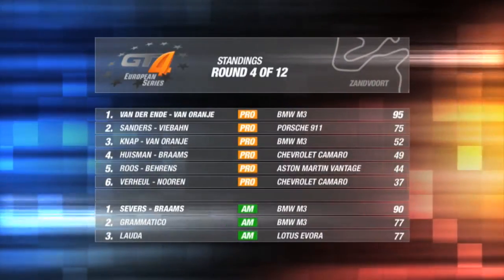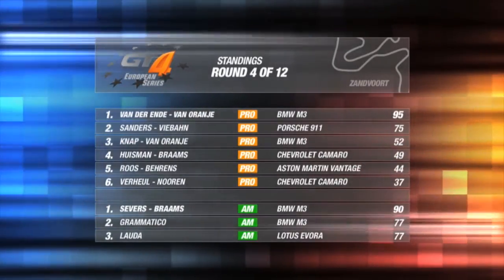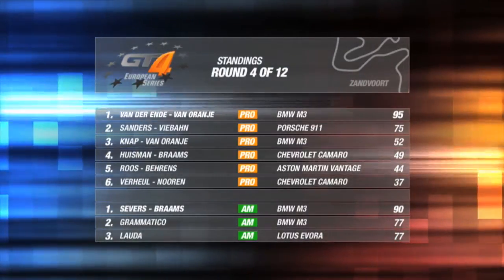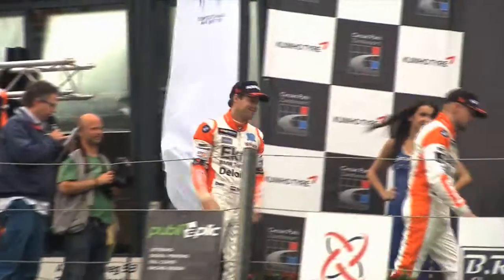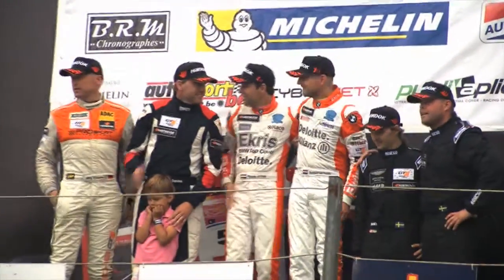So very, very happy. Here's how the championships look after the second of our 6 race weekends. In the AM category, a second win of the season for Rob Savers and Lisette Brahms puts them at the top of the pile. And in the Pro class now, with 3 wins from 4 starts, Ricardo van der Ende and Bernhard van Oranje, they are the men that everyone else is chasing. 2 visits to the top step of the podium here at home in Zandvoort. Great weekend for them.